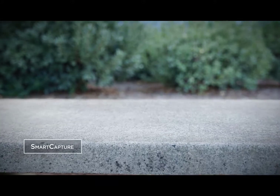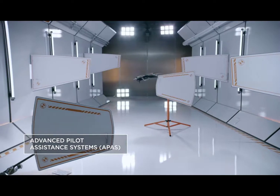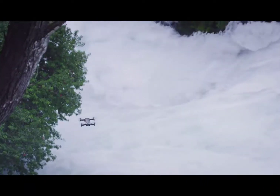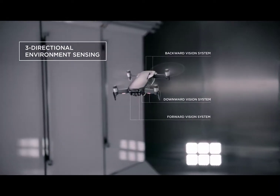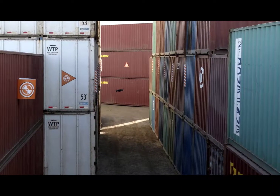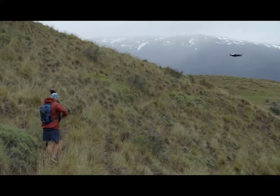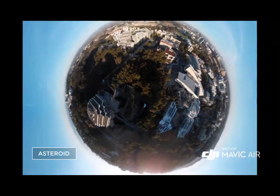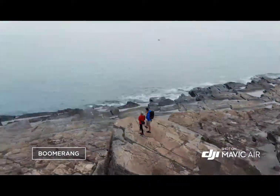The Mavic Air is easier than ever to fly. The new APAS system allows the Mavic Air to detect obstructions in real time and fly around them without stopping. Multiple environment sensing cameras ensure the safety of the Mavic Air while flying. With front and back obstacle avoidance sensors, the Mavic Air sees more obstructions faster. Active Track now allows multiple object detection, which means more flexibility for object tracking. Quick shot modes like Asteroid and Boomerang get you professional camera moves automatically.